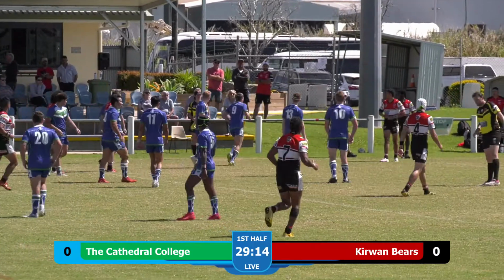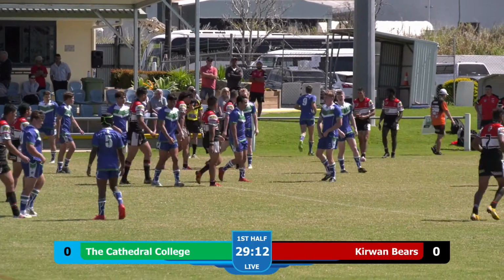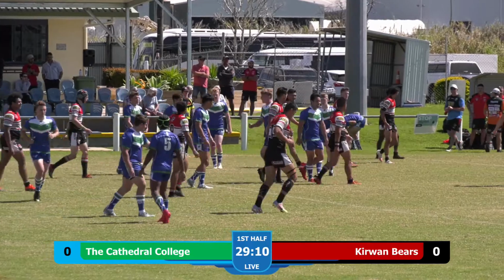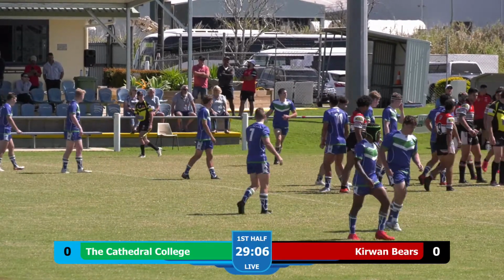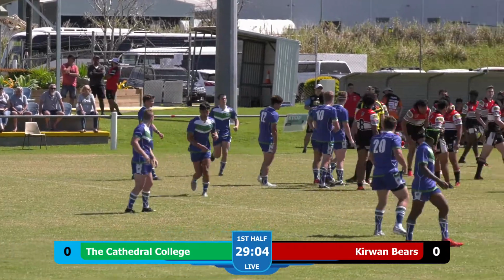Just a control set there. Mate, that's what you would want if you're coaching your sides. You just want to, no mistake, get to your kick, and they've done it pretty well.